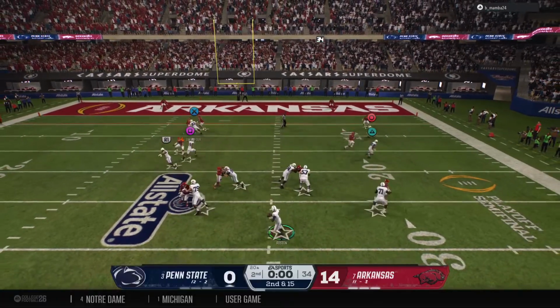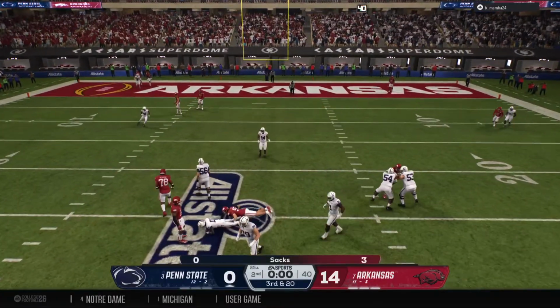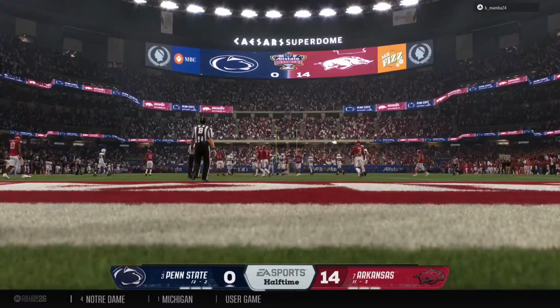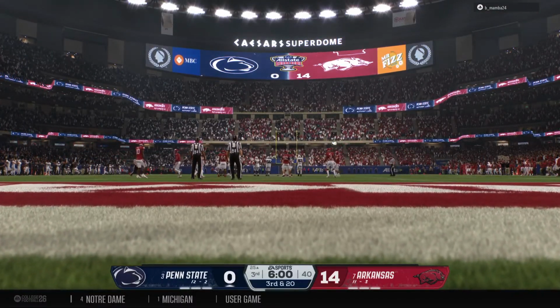Looking to pass here on second down. He's running out of time here. And they'll bring him down. The defense punctuating the second quarter with a big play. Middle's going to wrap up the first half here. Let's kick it down to Kevin Connors with our halftime update.